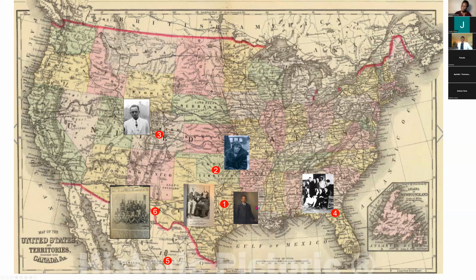When he was 19 years old, he left the plantation and moved to what was known as Indian territory. This is where the Native American Indians were forced to settle. Many of the tribes, such as the Creek Nation, which is where he met his wife, my great-grandmother, Lulu McGee Stroud. That's number two.